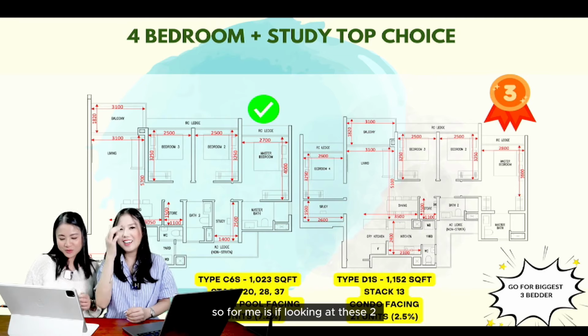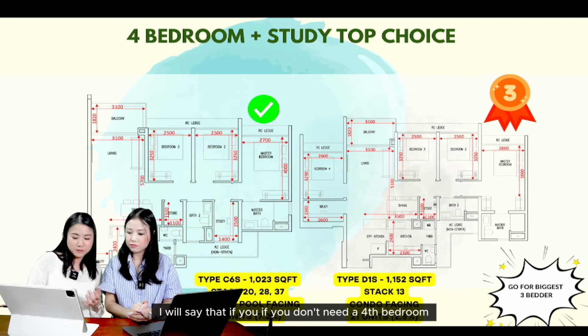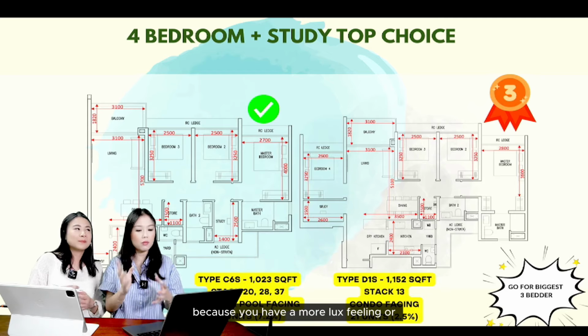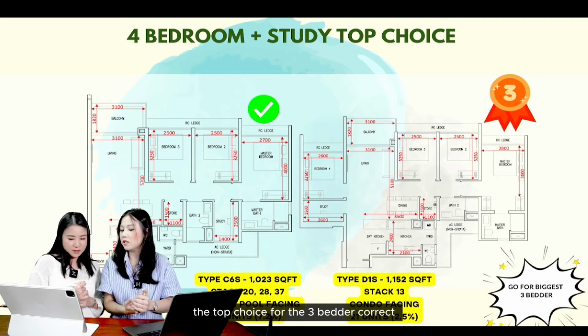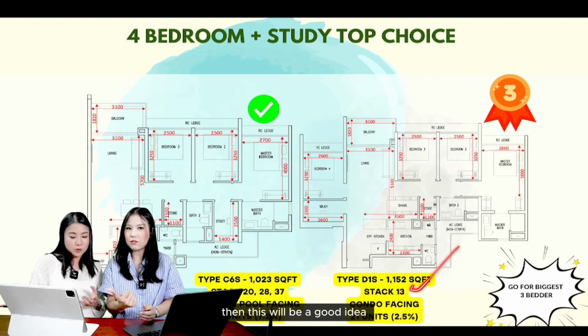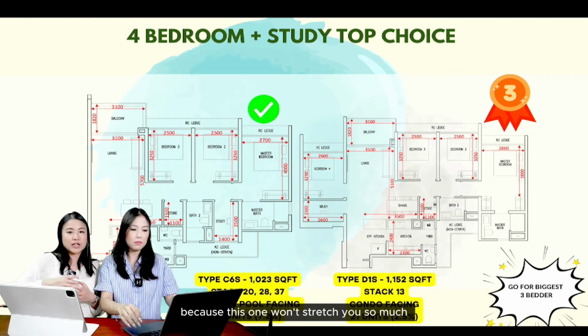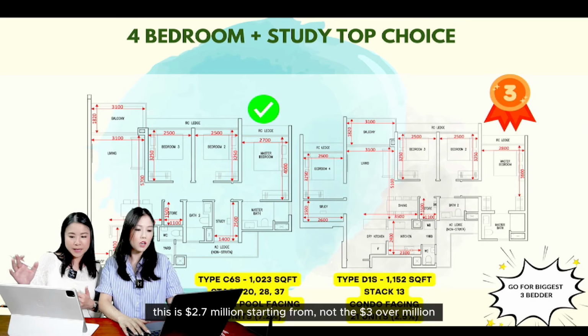They don't have a lot. So for me, if you're looking at these two, I would say that if you don't need the 4th bedroom, just go for the 1,023. Because you have a more luxe feeling also in the 3-bedder. You are like the top choice for the 3-bedder. Correct. But if you really need a 4-bedroom and budget is a constraint, then this will be a good recommendation, because this one won't stretch you so much. This is starting from 2.7 million, not 3 over million already. Correct.